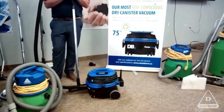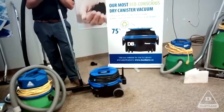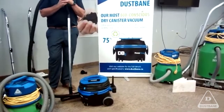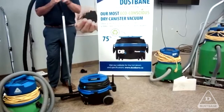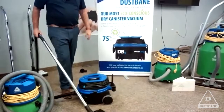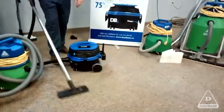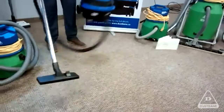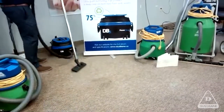An upright is good for 500 hours. A Targa vacuum will be good for 1,700 to 2,300 hours. And a DB3, if you look after it, you'll get the motor. This unit is as strong and as durable as what we see in the Targa 330 series. So, a nice, convenient tool. That DB330 is 75% recycled material, with onboard tools. Again, that's from our dry platforms.